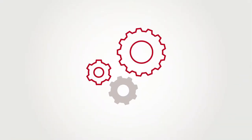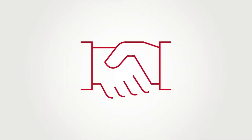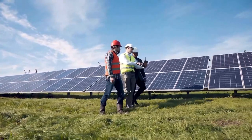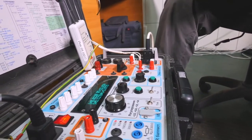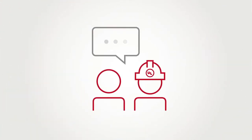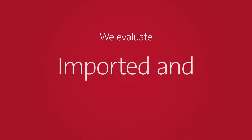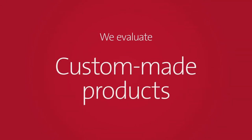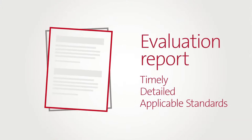Bringing a workplace to life operationally requires many moving parts and heavy responsibility for the well-being of workers and everyday people. So we partner closely with our customers to understand their custom evaluation needs and timelines. Our fully staffed technical experts offer quick turnarounds to help reduce downtime. We service customers and work sites globally and are in close communication with local authorities and code inspectors for guidance. We evaluate certified products that were modified, imported and uncertified products, as well as fully customized products. If a product is out of compliance, we provide you with timely, detailed reports citing each issue and the reference to the applicable standard.